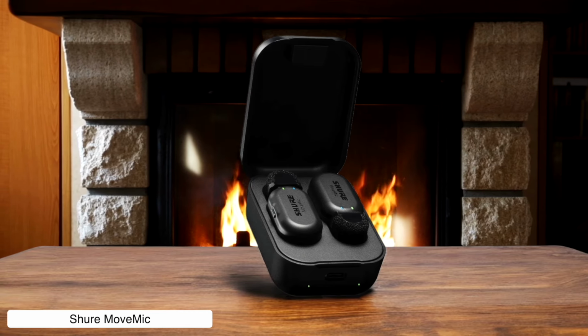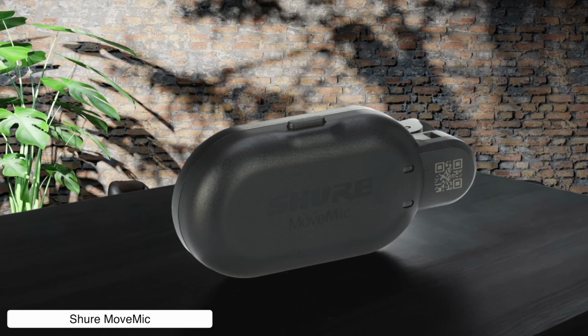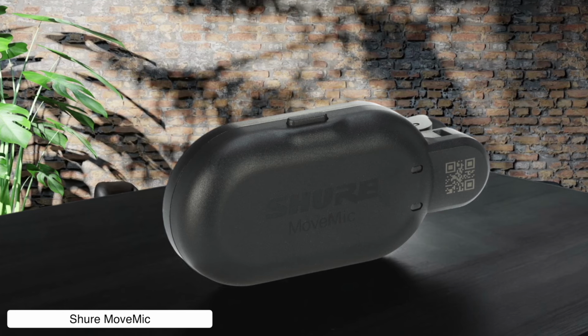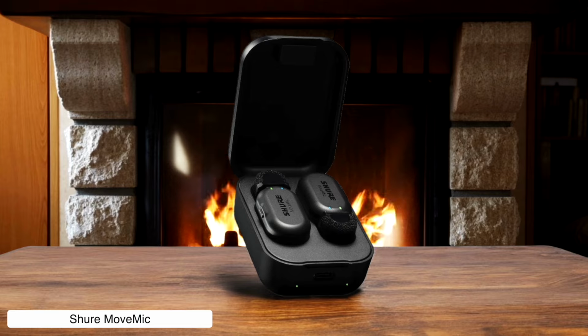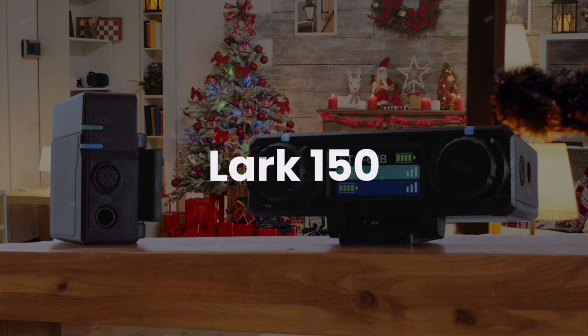They boast a smoother sound than some others, which is nice. And the battery life is epic, with the charging case giving you like 24 hours total. Just don't expect to use these for belting out karaoke on stage. They're more for talking, not rocking. Would I buy it? Yes, for the sheer convenience and tiny size for iPhone recording, even if Bluetooth audio isn't quite top tier.